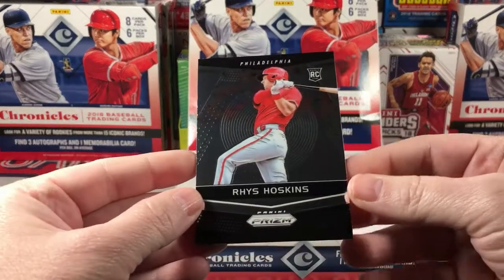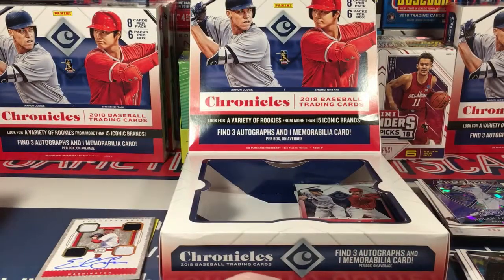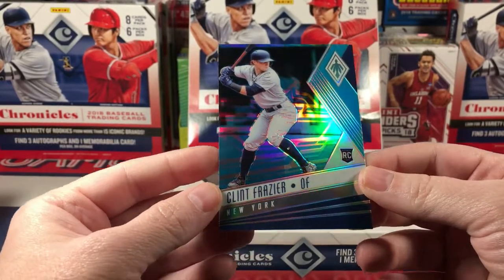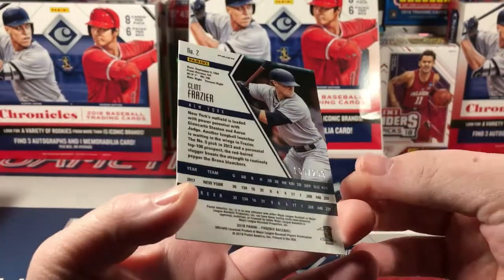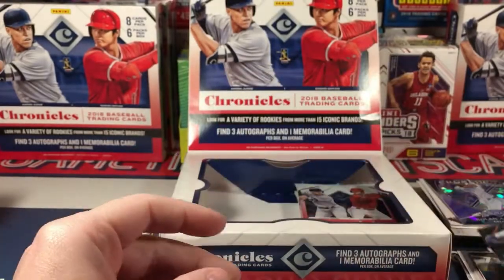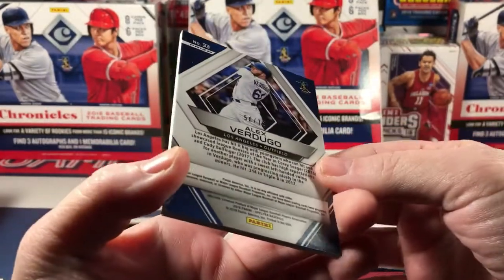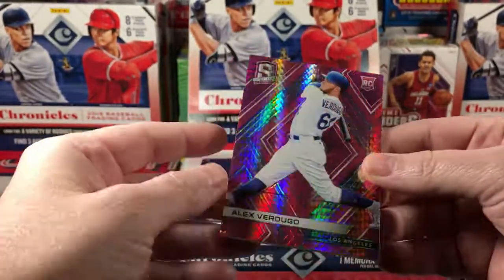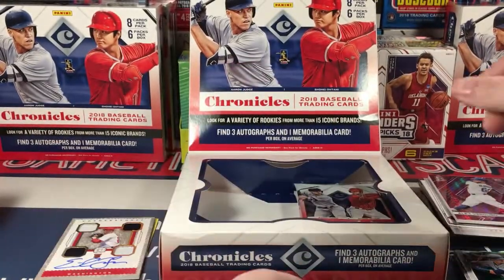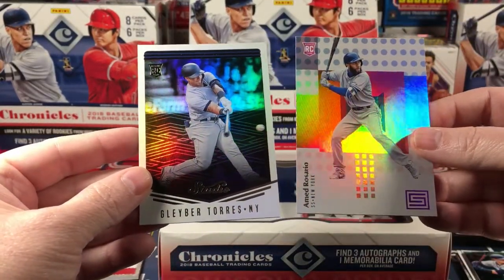Here is a Rhys Hoskins Prism rookie. Good looking card there. A Phoenix Blue Clint Frazier, numbered to 299. I like the blue. I like Phoenix in general. I can't wait for Phoenix football to come out. Here is a Verdugo Pink Spectra Prism to 75. Good looking card there. And then we have Amed Rosario rookie and Gleyber Torres Studio rookie.